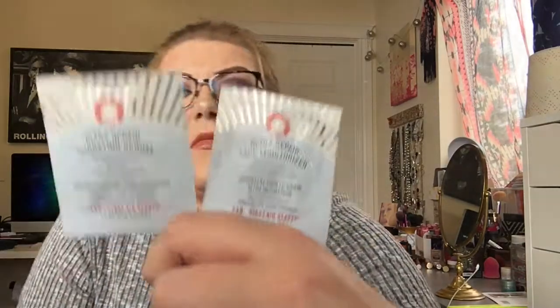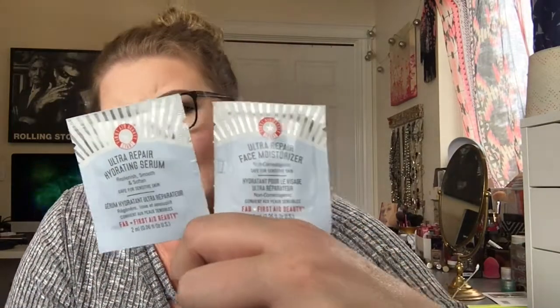Alright, and then I also got these First Aid Beauty Ultra Repair Hydrating Serum, and then Ultra Repair Face Moisturizer. Those are there, and they were stuck together, but I ripped them apart. I like the First Aid Beauty face moisturizer a lot. I've actually used it before. So I would definitely recommend that one, and that is why I redeemed for these.